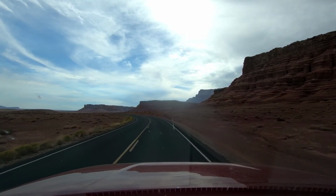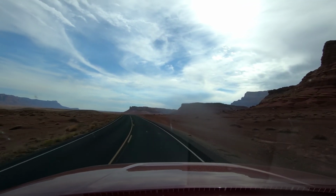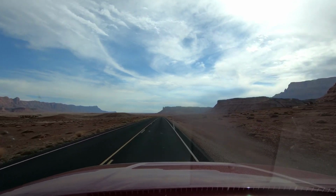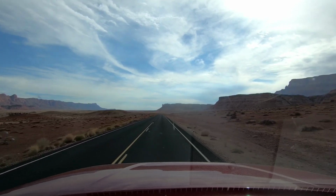So we're leaving the Glen Canyon area, which was really, really nice, interesting. We went down to the Colorado River. They had a nice little beach area right on the river, all natural. It was really very different than I expected it to be.